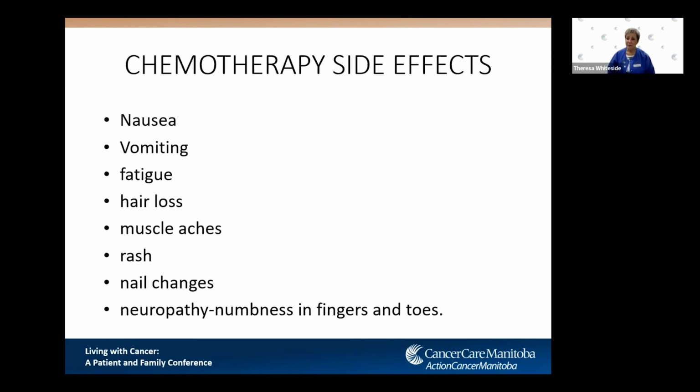Some of the common chemotherapy side effects are nausea, vomiting, fatigue, hair loss, muscle aches, rash, nail changes, neuropathy, which is numbness in the fingers and toes. We've come a long way in treating nausea and vomiting over the last maybe 20 or 30 years. So patients very seldom experience vomiting, and their nausea is usually quite well managed.